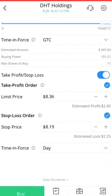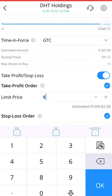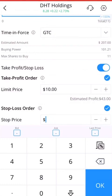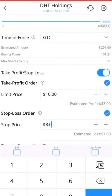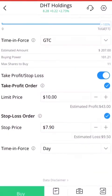But overall, pretty sweet. Let's just say you're like, I don't want to sit and watch this the whole time. You can actually also put in take profit and stop. So let's just say as soon as it hits $10, I want to get out and lock in my profits. But if it gets down to like $8 flat, I might lose $7. But hey, that's a good ratio for me. I might even expand it to like 7.9. Good risk reward. So I'm wanting to make 43, but I'm willing to lose 9. The chart supports going up even more. So I'm going to go ahead and say buy, and voila, then I'd be done.